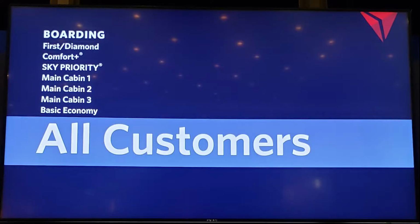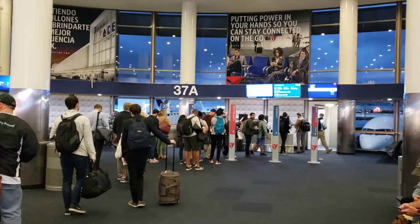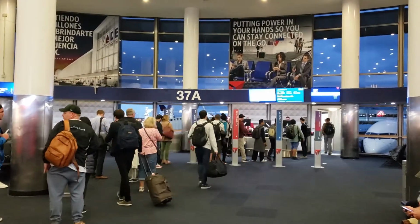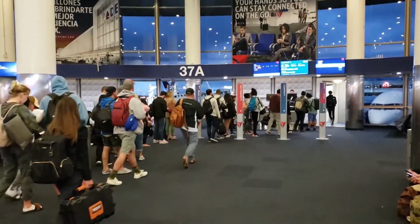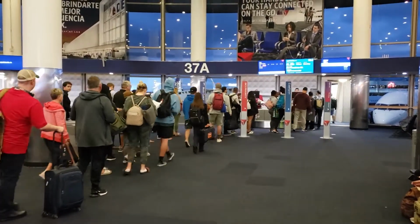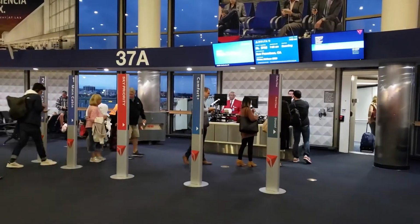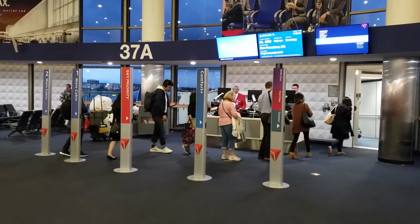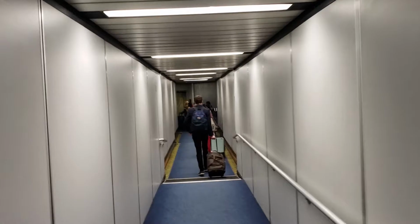So first in diamond boards first, and that's the priority that everyone gets to board. It's pretty orderly. You basically just wait till your section is called and then you board in your category. And yeah, this was a paid flight because I remember I picked my seat, and because I have status with Delta at the time, I was able to pick a seat even though I had bought the basic economy ticket.